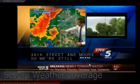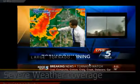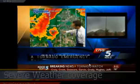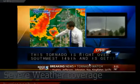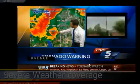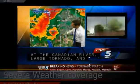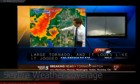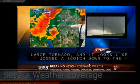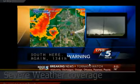You can see a very large tornado, a tornado emergency. This tornado is right over Southwest 149th. It is getting ready to approach Western Avenue. This is going to be right here, the Canadian River. Large tornado. It looks like this tornado may have jogged just a scotch down to the south here, but it's still right along 134th and 149th. And again, 134th becomes 19th Street as it moves into Moore, which is going to be right here.